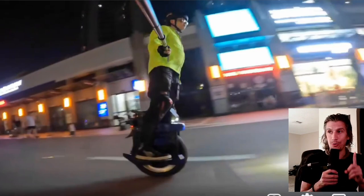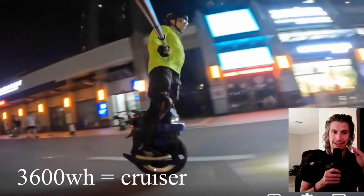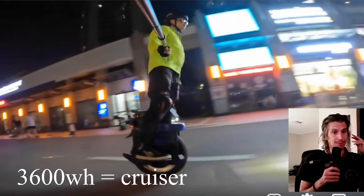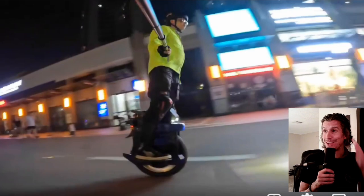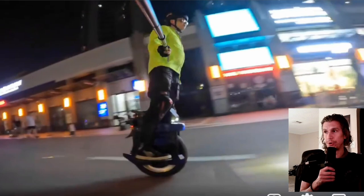I've never had a long range cruiser. If I get one, we're going to need an EUC that's so reliable that I can put 20 to 100,000 miles on it, because I'll ride the thing like crazy. So for me, it's boiling down to two EUCs, the V13 and the Begode X30, which is what we're looking at right here.